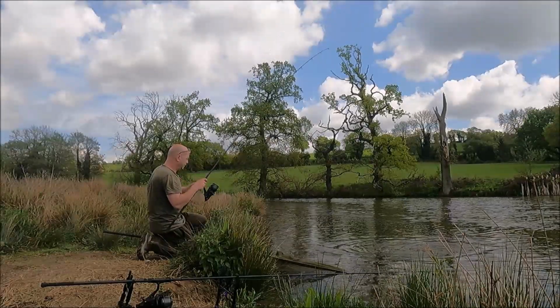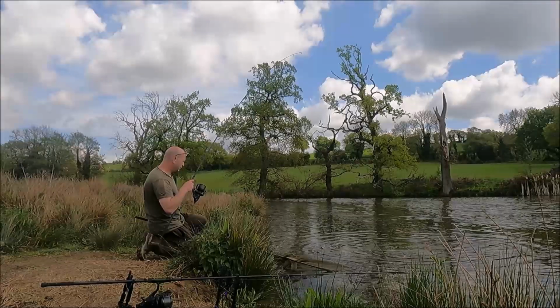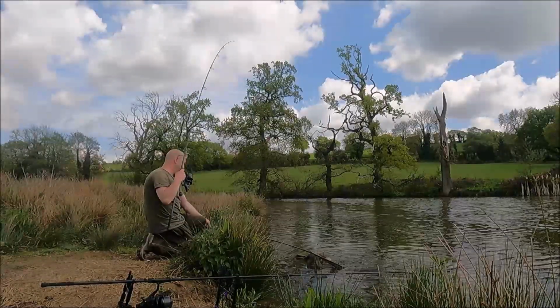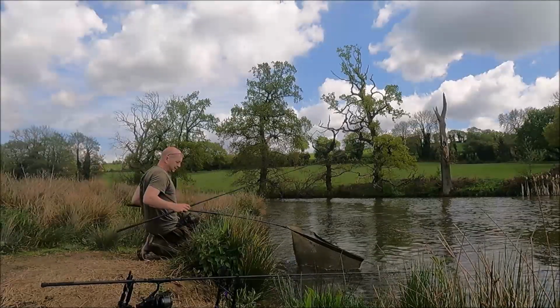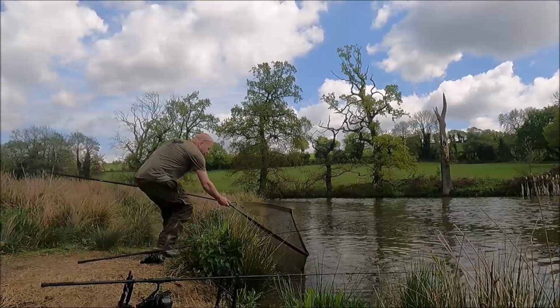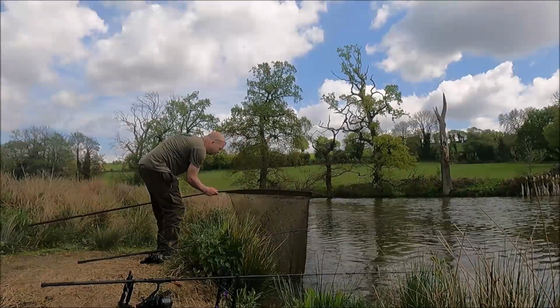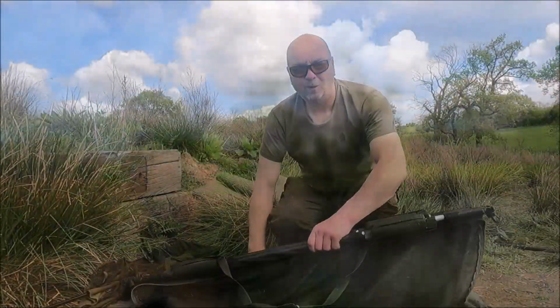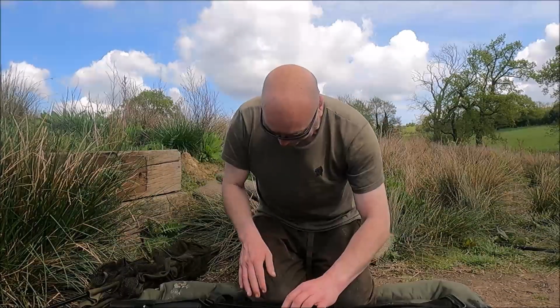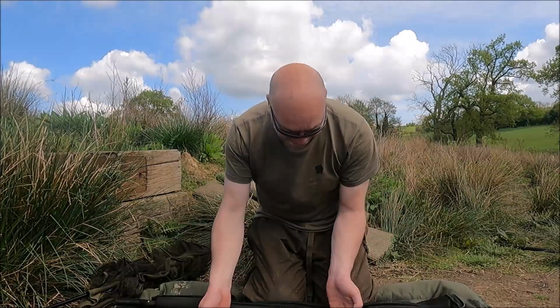It's only a small one, but it's an absolutely pristine little mirror. That's really nice. Well, there he goes. And he's in the net. Awesome. Well, there we go, first one of the day. And it's a tiny little mirror.